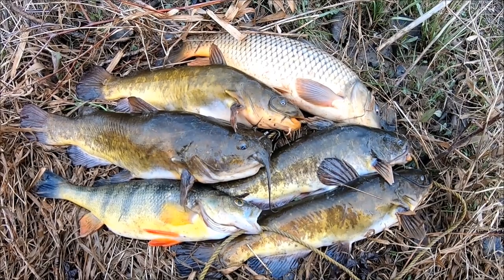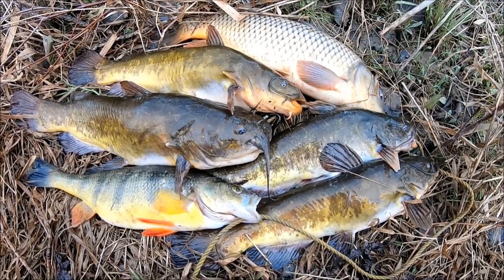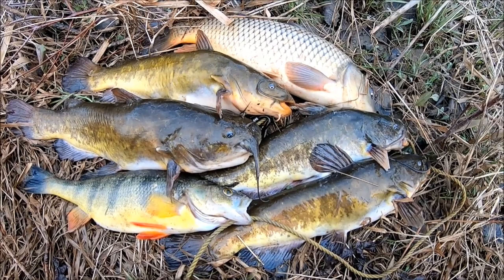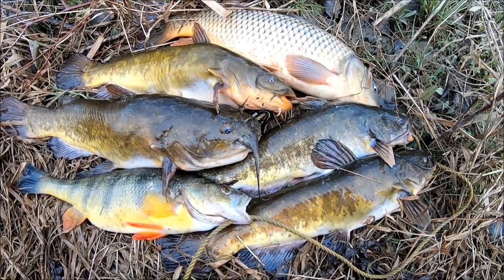Got myself a tiny carp, some big bullhead, and a jumbo perch. The perch was 14 inches on the dot with the mouth closed, and the biggest bullhead was 17 and an eighth. All great fish to eat if you know how to clean them. Nice haul of jumbo panfish.